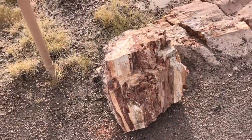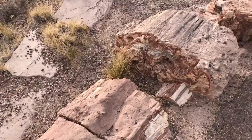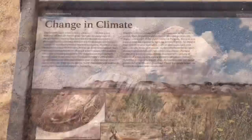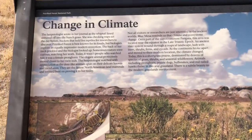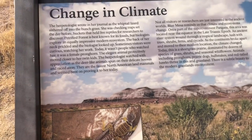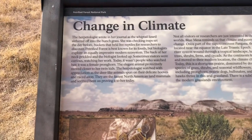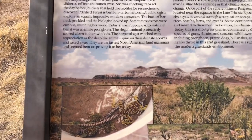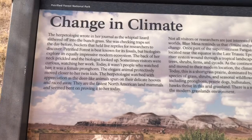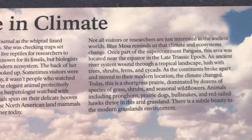Close-up of the petrified wood, petrified logs. They have to preach the story because their government's actually, well, I'm not going to get into politics, but anyway, let's see. All right, let's see what they say.